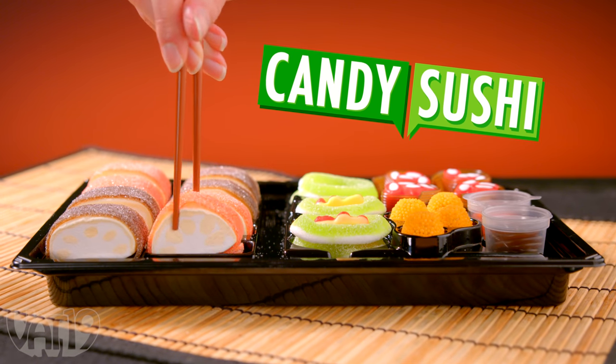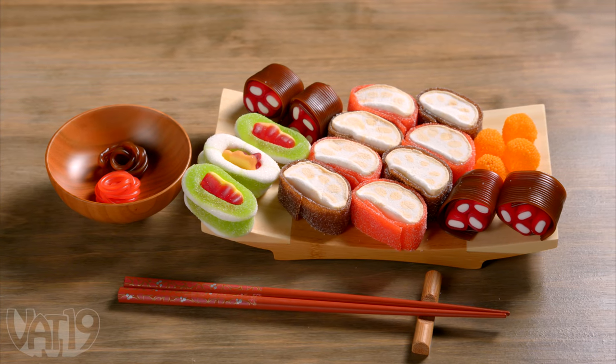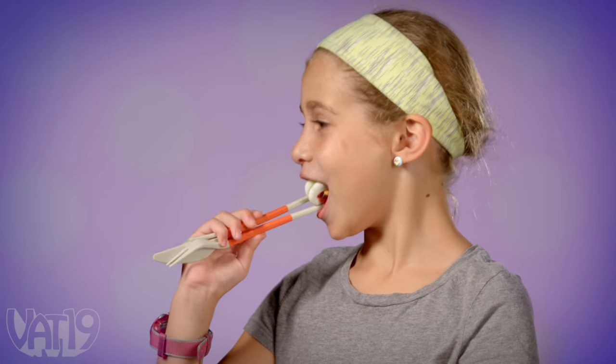Candy sushi is a new snack that looks like sushi but has a sweet, sugary taste and a much longer shelf life.